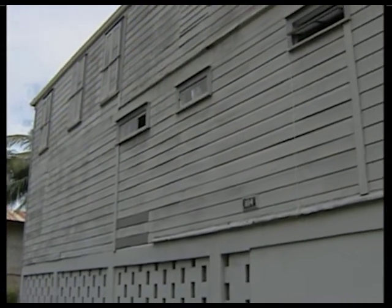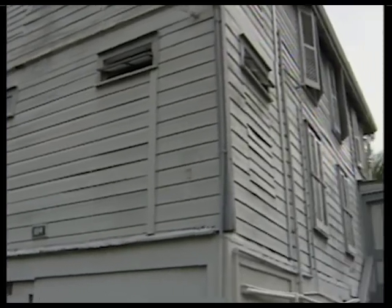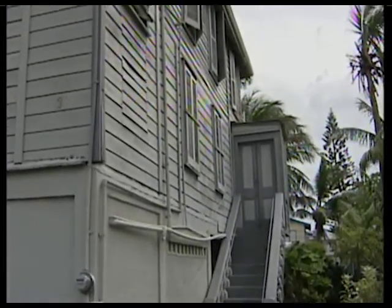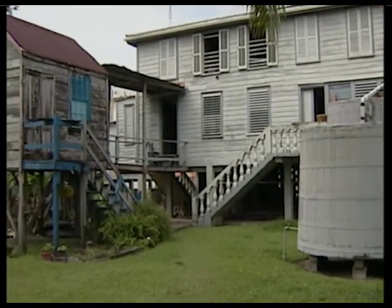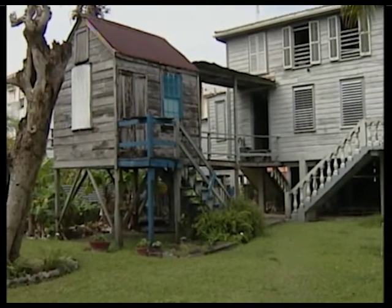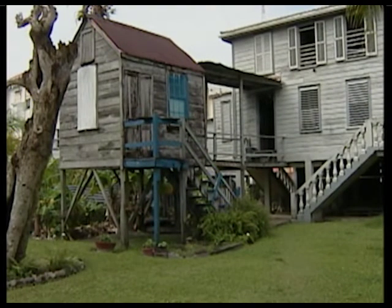But what happened with the national historic legislation is that it does give the government the power to go and say, okay, that house has cultural historic significance, and this is what you can do with it. You can't do this, you can't do that, and that's what the legislation does to help us preserve it. But having the legislation is one thing, and having the will to carry it out and the funds to carry it out is another issue, right?